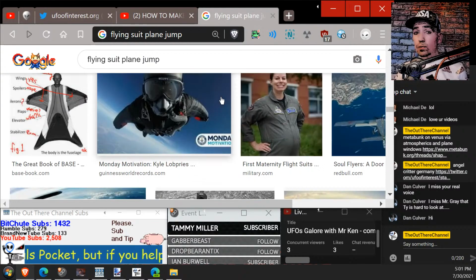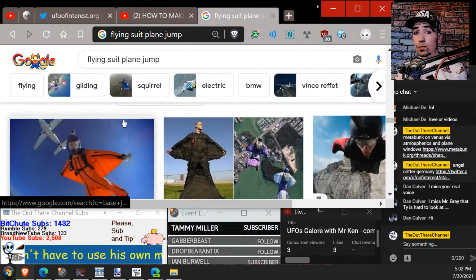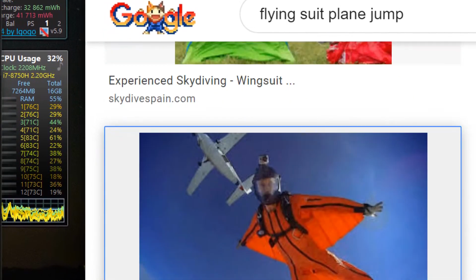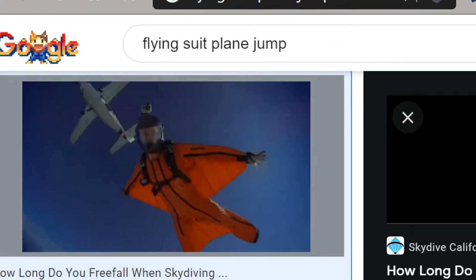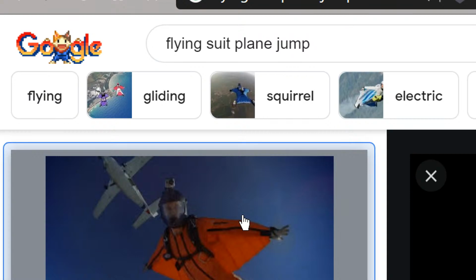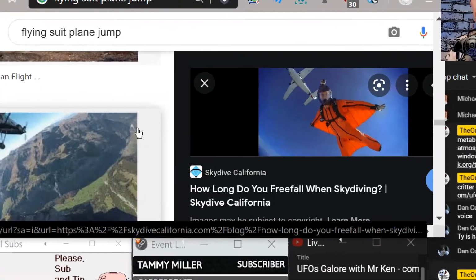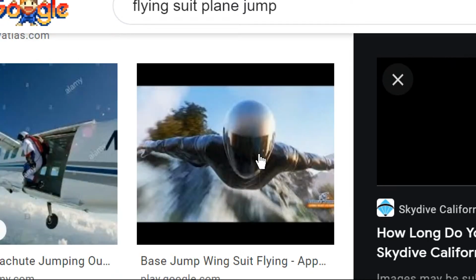Okay, so I think we're sort of done with that one. And there's one of the planes that jumped from. That looks like a Cessna or something, doesn't it? Yeah. That could be a Cessna, can it? Anyway, it's a small plane, white plane. Here's one here. Single propeller.